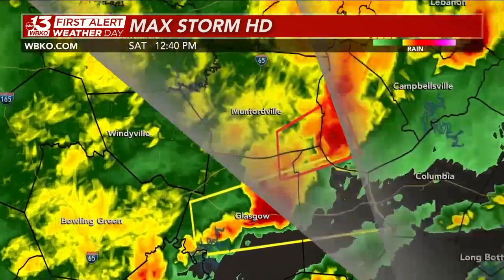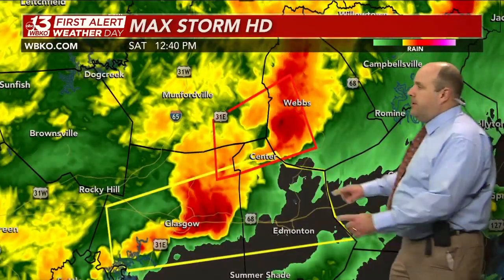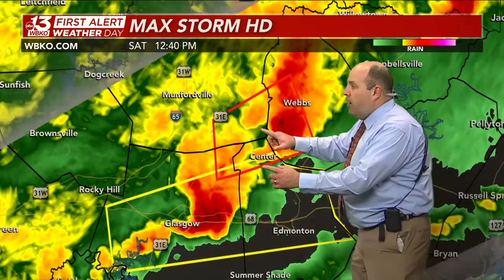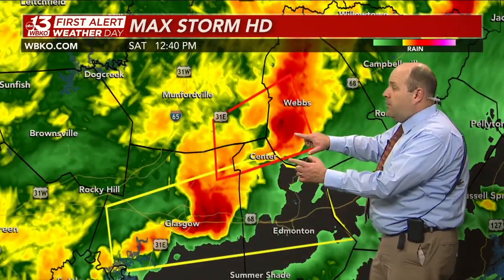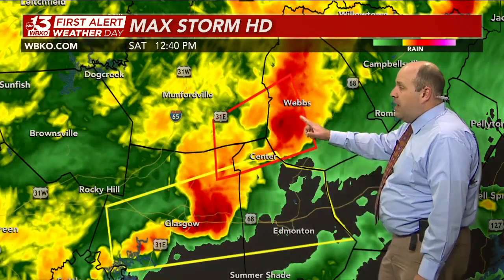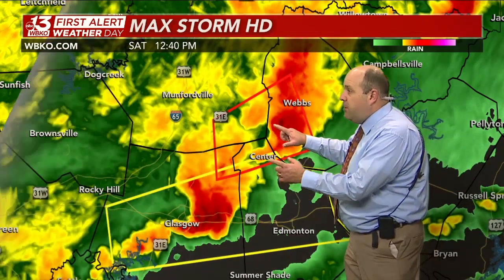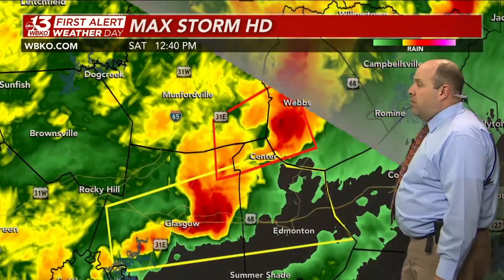Right now, we're going to go back to Max Storm HD because we still have active warnings. Don't want to forget about the tornado warning up here. Still in effect for another 5 minutes for parts of Hart County, northeastern Barren County, although it looks like the strongest part of the storm is now moving out of those counties and into Greene County. Here's Webbs. Here's Center. This is in far northern Metcalfe County. You still have a few more minutes on that tornado warning, so still need to be in a tornado-safe space.